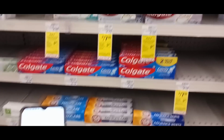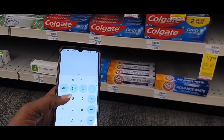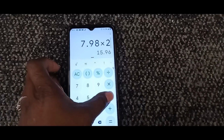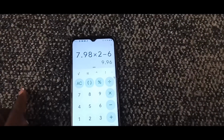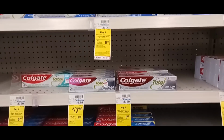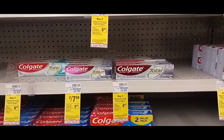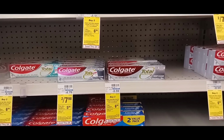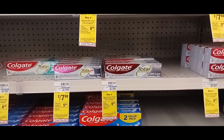Now, if you want to get 4, which is an option too, because there's always options, $7.98 times 2, you'd pay $15.96. You'd save $6 in coupons, so you'd pay $9.96, and you would get back 10. So all 4 would be free. So it's up to you. Do you want a $3 money maker off 2, or do you want 4 free? I think I want that $3 money maker because I already have a ton of toothpaste at home.